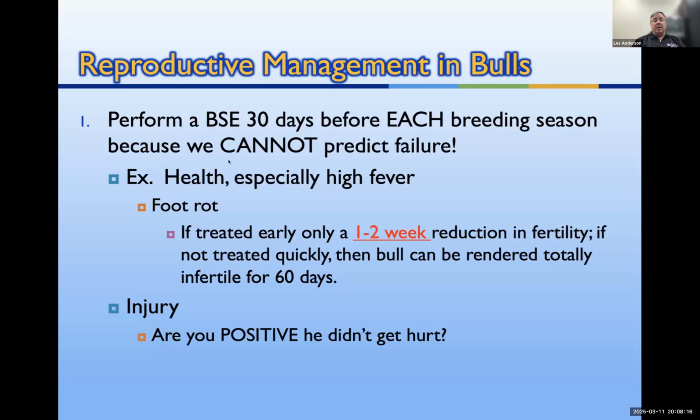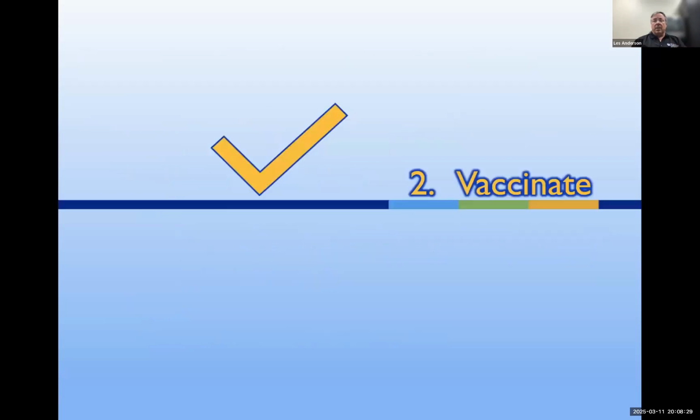So I highly recommend that you do a BSE 30 days before every breeding season. And if you've got one breeding season, do it at least once a year and pay attention to your bulls as they're breeding cows. Check number 1. Get your breeding soundness exam done. Schedule it with your veterinarian. Contact your local county agent and see if you have county bull check days. I was in Grant County last night. They've got one coming up on April 19th. So check with your local extension agent. See if there's a county bull check day. Get the BSE done on your bulls.